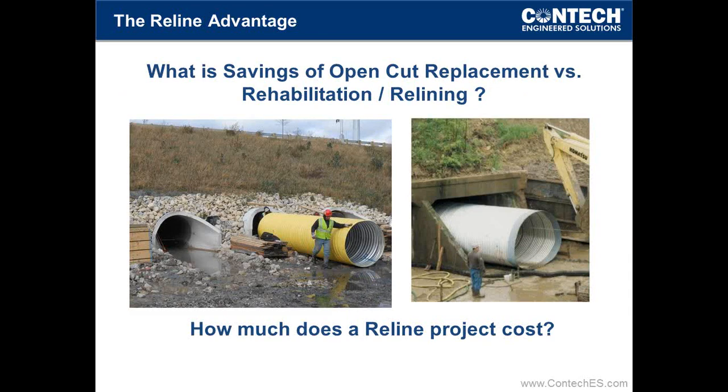We often get asked, what is the savings available of doing rehabilitation or relining versus open cut? You folks know better than we do, again, what the costs are for open cut replacement. We have a pretty good feel on what the costs are for slip lining. Generally, the rule of thumb is hard to establish, but sometimes it's 10% of open cut costs, sometimes it might be half. But there are so many variables, you really have to look at each specific situation.